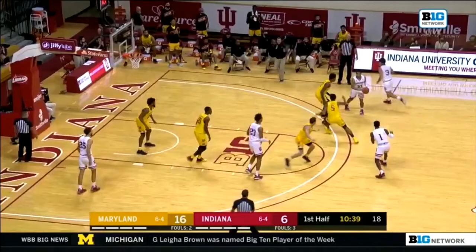So IU is right now in this moment in a 5-minute scoring drought. Nothing's going offensively. They're down by 10 at home. The Twitter sphere is blowing up. People are pissed, rightfully so, kind of watching this haphazard offense.